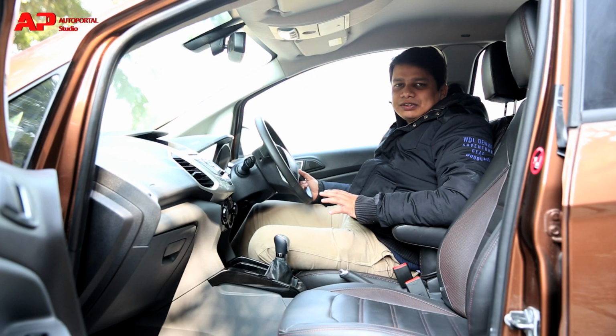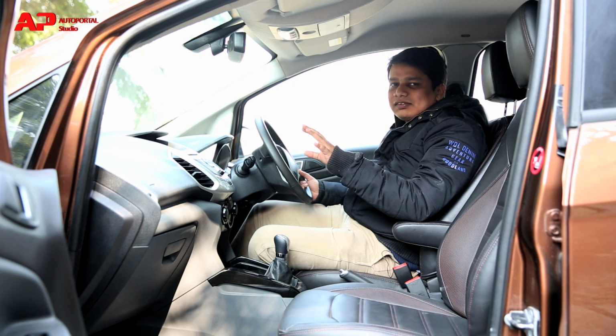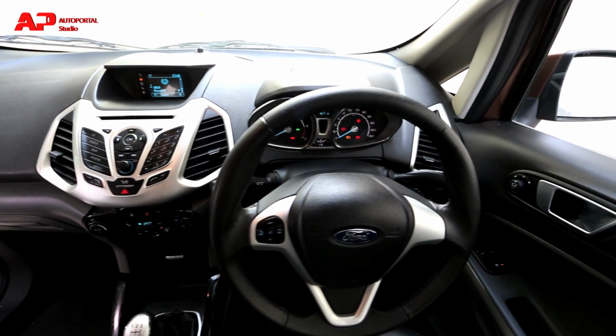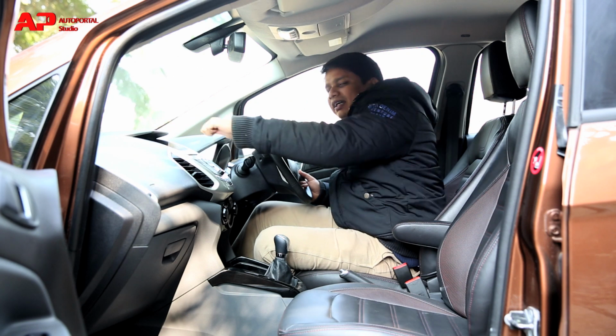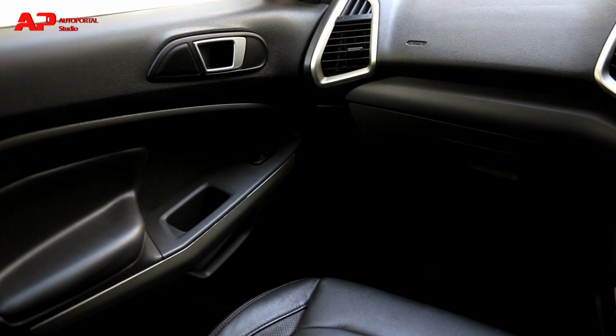Well, so here I'm in the front seats of the EcoSport, and the first thing you will notice is that the dashboard quality levels aren't as good as the one on the Polo GT TSI, and really it does not feel as solidly put together as the Polo is. So that's one area where the Polo has a clear advantage.